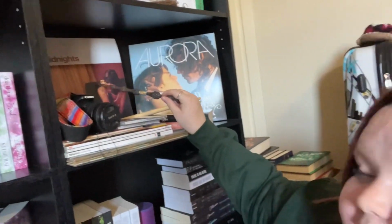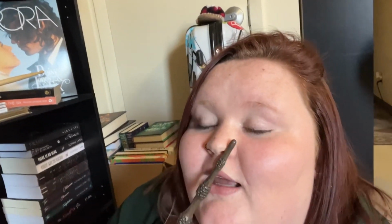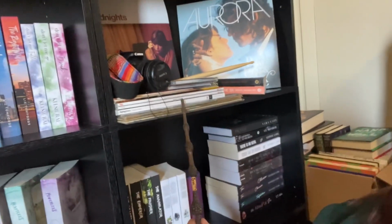And then I have my Midnights vinyl. I'm seeing her in July. If anybody's going to Cincy and you're seeing Taylor Swift, let me know. Oh my God, I look like a hot mess. And then I just have a few other records. I have a whole ton of records at my grandmother's house, but I haven't got them yet.